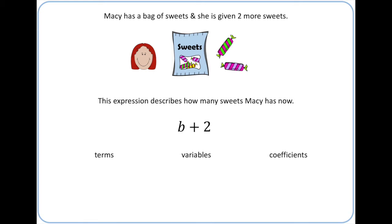Okay, let's see what you've got. The terms would be B and also 2. The variable, the letter in this expression, is B, and coefficients are any numbers that come in front of the variables. Well, as you can see, there's no number in front there, but we do have 1 lot. But as mathematicians, we don't really write 1 if there's only 1 variable. We're always looking for a shortcut. So you don't need anything underneath the coefficients heading.